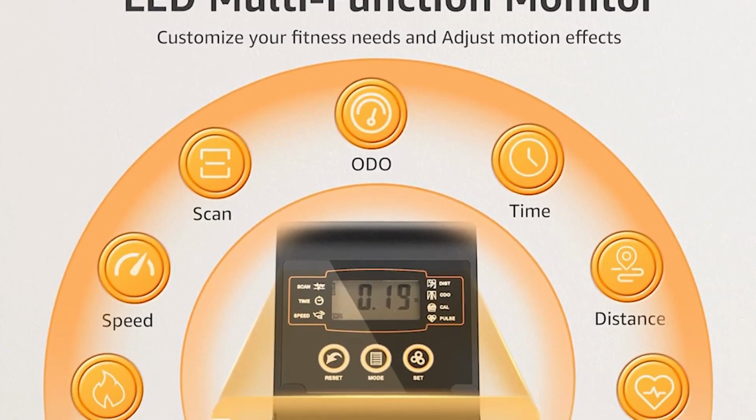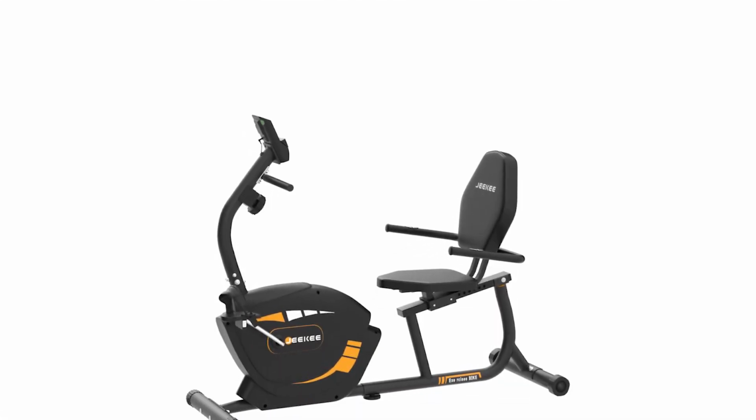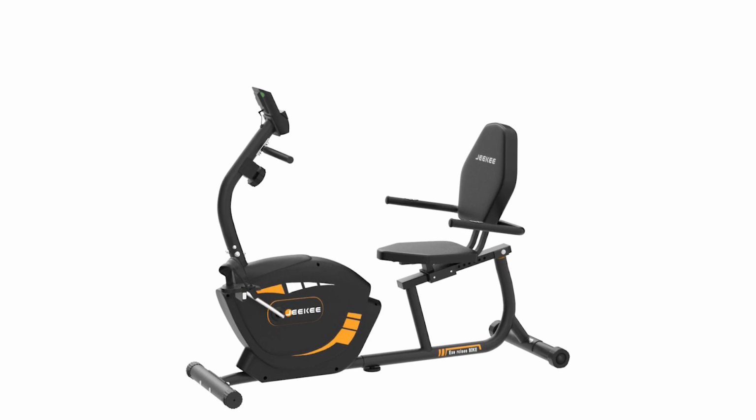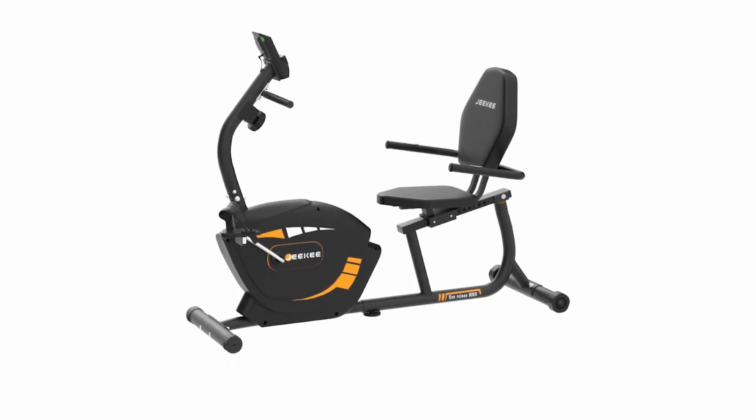Equipped with an LCD monitor, it tracks important fitness data, and the iPad holder adds entertainment to your workout. The bike's compact design with built-in handles and wheels makes it easy to move and store. With a lifetime warranty, JEEKEE shows commitment to quality and customer satisfaction. User reviews highlight its quiet operation, easy adjustability, and sturdiness, making it a solid choice for seniors.